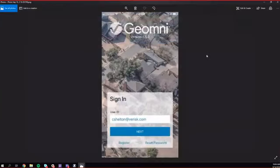So this is just a couple of screenshots from the mobile app, and I'm just going to walk you through them very briefly, and this is going to give you a feel for what you're going to do. Once you've downloaded the app, you're going to come to the sign in screen, and you're just going to sign in. You can use the same sign in, and actually it's preferable that you use, for Xactimate to sign into the Geomni mobile app. This is your Geomni or your Xactimate ID.